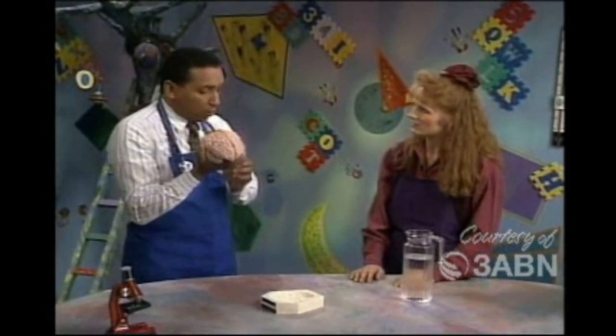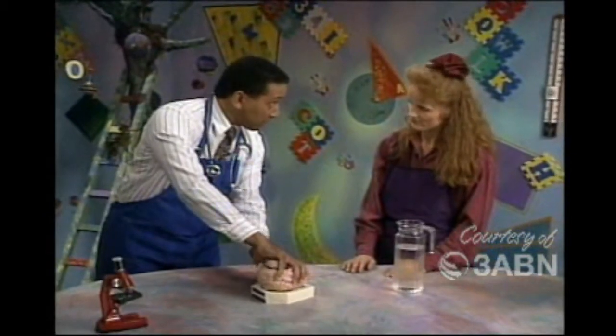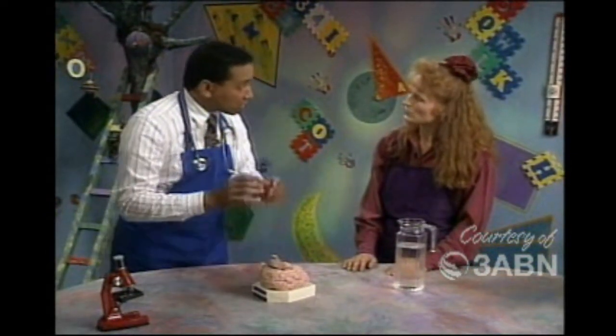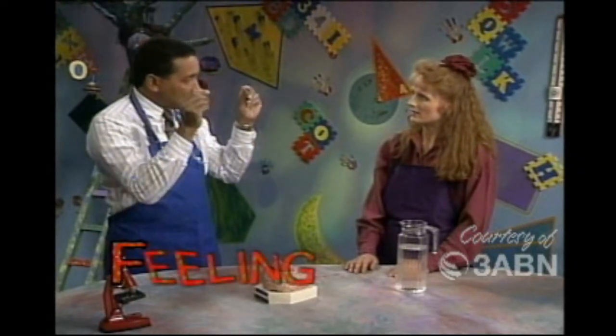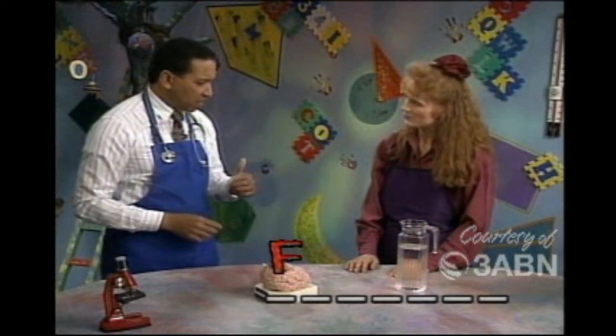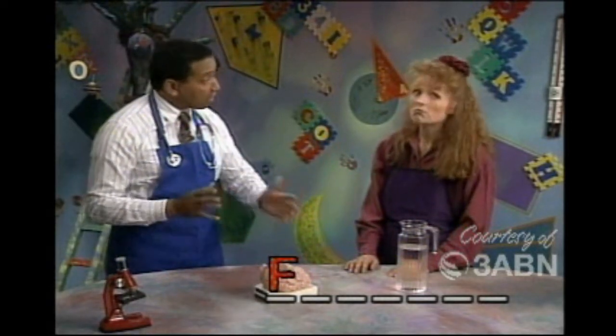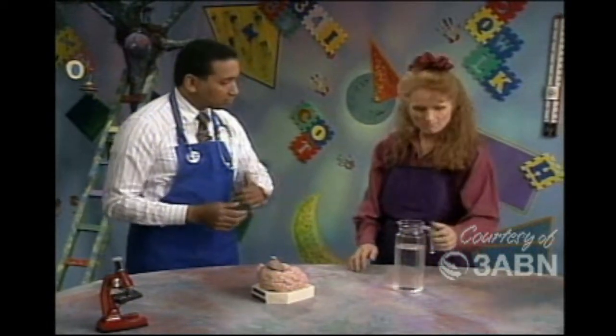It controls both the voluntary and involuntary actions of our body. I'll explain that. And it also controls our senses. Our sight, smelling, hearing, tasting, feeling. All of those things are controlled by the brain. Well, let me give you an example of what I mean by voluntary and involuntary. Yeah, that would be interesting. Pick up that jug for me. Just pick it up? Okay.